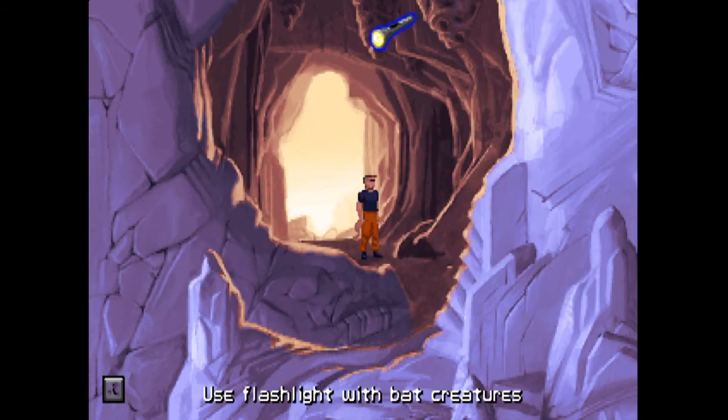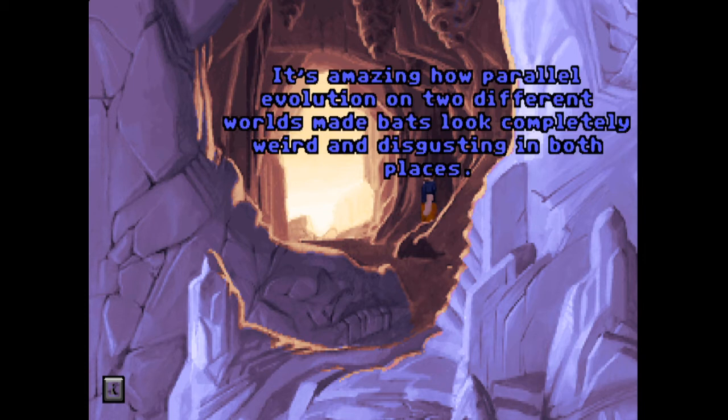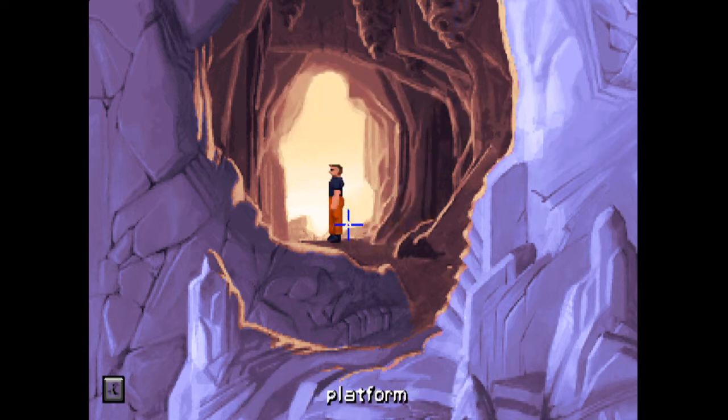We used this before, didn't we? We did the whole torch thing up on these bat creatures, and Brink runs away. No. I wonder why he's so scared of them. That's kind of weird that he's so scared of them all. What happens if we do it again? Nothing? Oh no, they're back again. Okay. Right, okay. It's amazing how parallel evolution on two different worlds made bats look completely weird and disgusting in different places. Bats are kind of cute, I think. I don't think bats are weird looking.